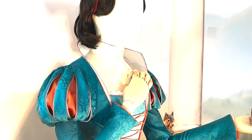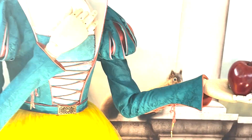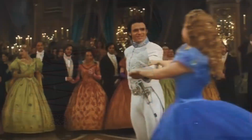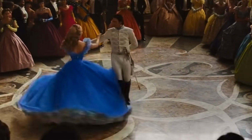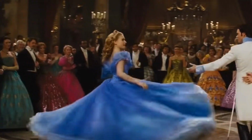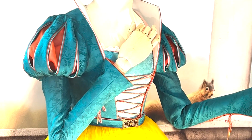She won for Shakespeare in Love, The Young Victoria, and The Aviator, and she's been nominated 15 times. But most importantly, she did the costumes for the live-action Cinderella movie. So yes, this is designed by the same person who built the most beautiful dress to ever be put on a movie screen.